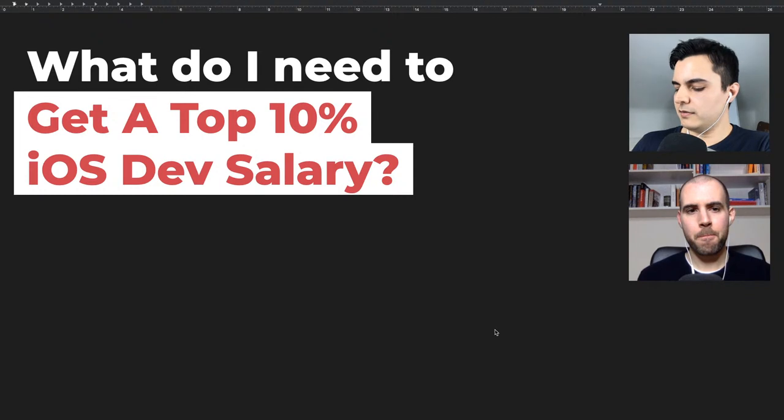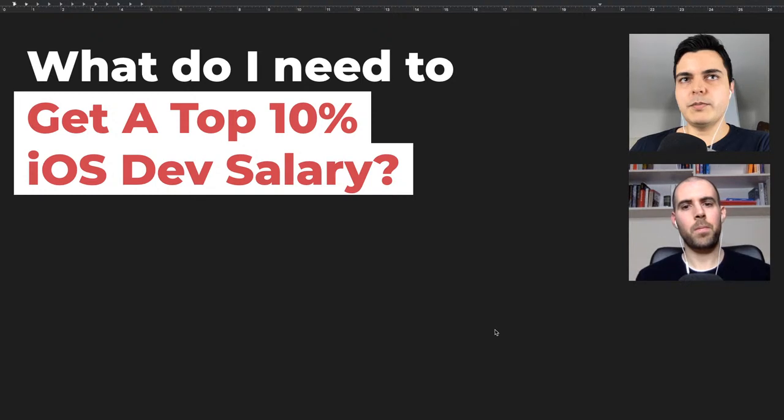Other thing you need: data structures and algorithms. Not just for interviews, which may be important to pass some interviews, but you need to be excellent at understanding data structures and algorithms. You don't need to memorize them. It's not about memorizing them, but understanding them, right?